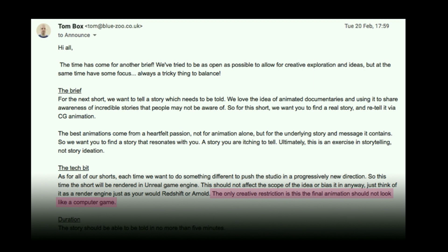So back in February last year, we wanted to do something with real-time rendering. So this was the brief we sent out: we wanted to tell a story from history, and the one key thing was we're using Unreal, but the only creative restriction is it should not look like a computer game. Because we thought if we send this kind of brief out saying we're making something in Unreal, we might get lots of computer gamey, low poly ideas. And we really wanted to push away from that to see what else we can do rather than the expected obvious things you can do.